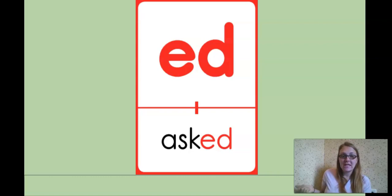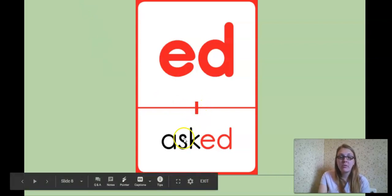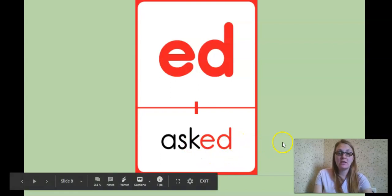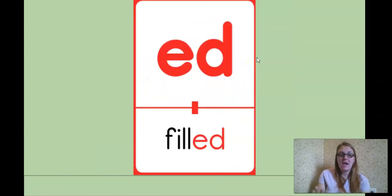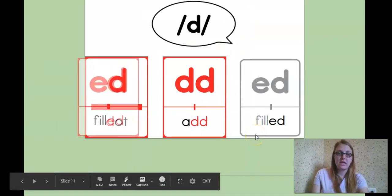Okay, our first card to add to our chart. Again, ed in the word asked. It has a t sound. Not a very common spelling, but some of the words, when you see the ed at the end, will sound like t. So add that to our chart for the t sound. And filled, d. Sometimes it'll sound like a d. Not very often again, but sometimes you'll see it that way.